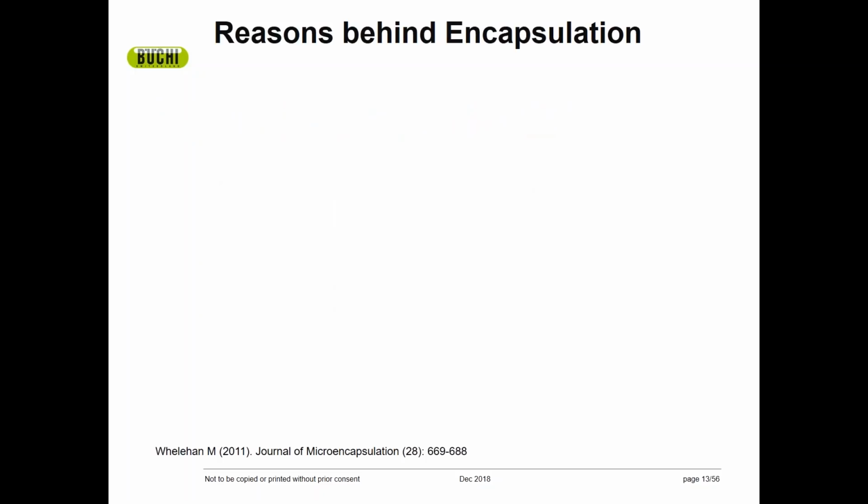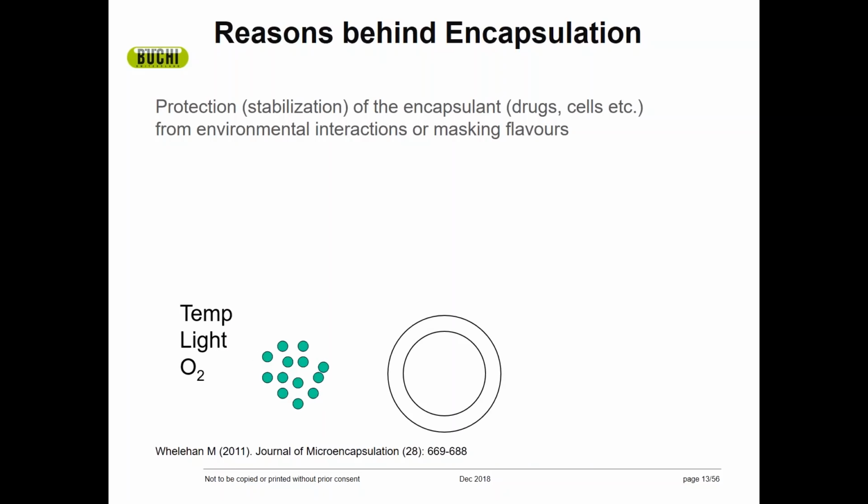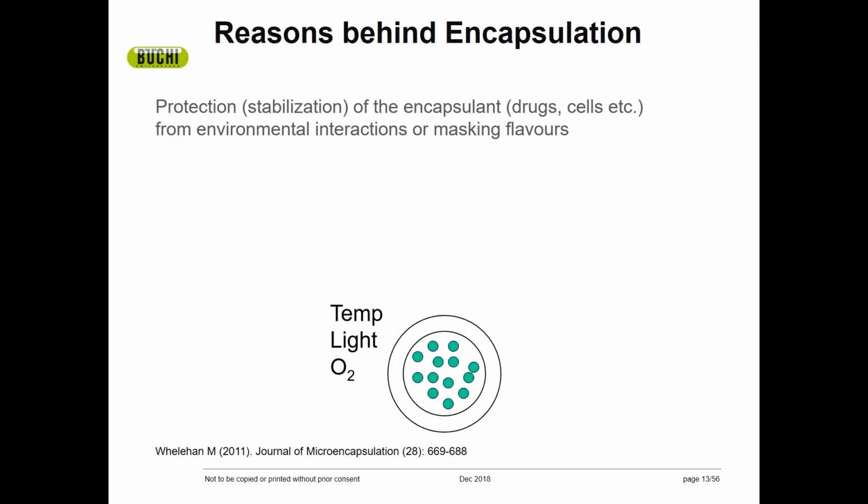So there are 5 main reasons why usually you look to encapsulate a material within a particle itself. It could be protection of the encapsulant, whether it's a drug, a cell, a bioactive, from environmental interactions, or masking flavors. And masking flavors is quite a big area within the food industry itself, where you maybe have an oil that has an undesirable flavor and you want to mask it. So just simply put, you put it inside a matrix and you protect it from temperature, light, or O2.